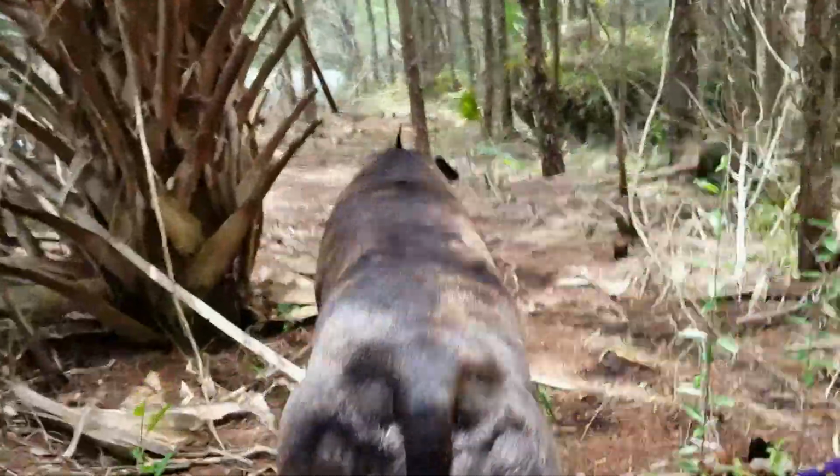Combination of large limestone boulders and palms made this a really interesting hike. It's beautiful.